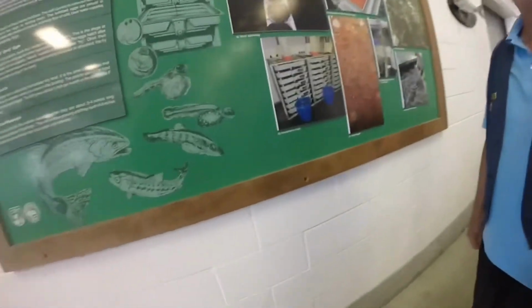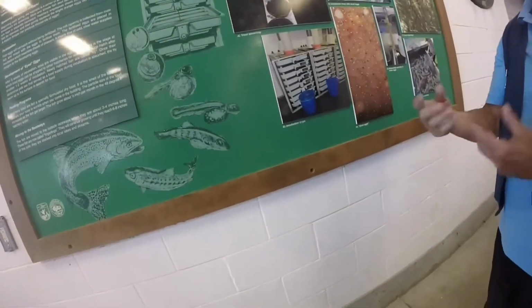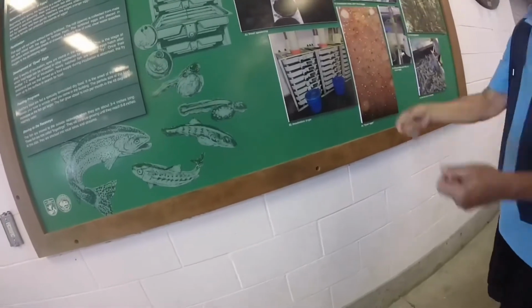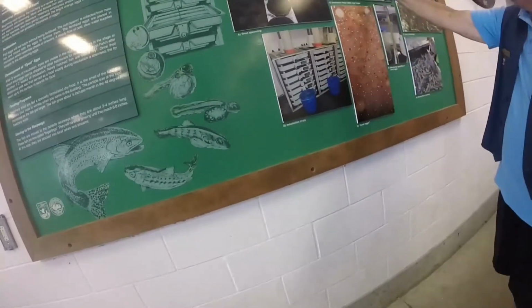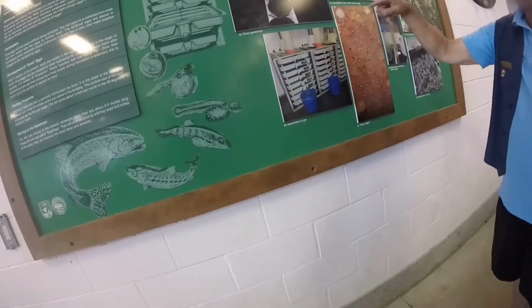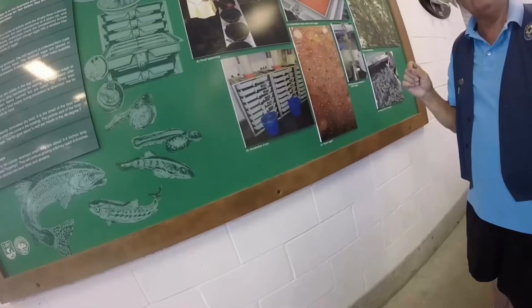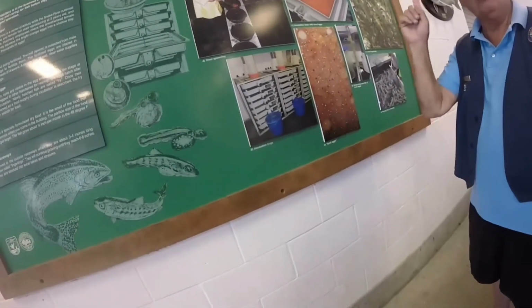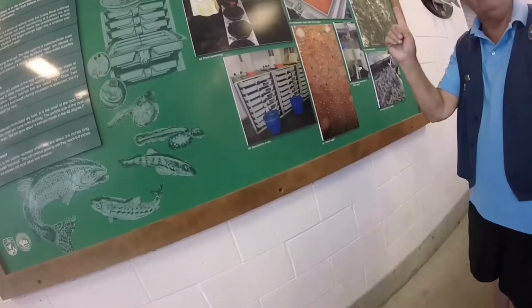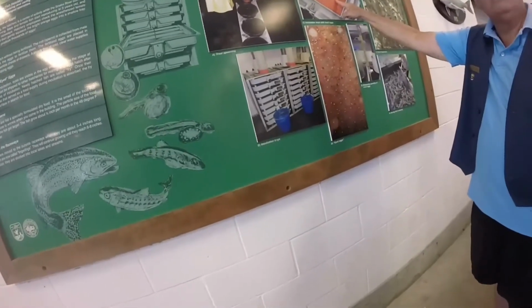There you go. Yep. All these white eggs are dead eggs. So each day that they have eggs here, they have to take what they call a turkey baster and take each one out one at a time, every day. That would take forever. It does.